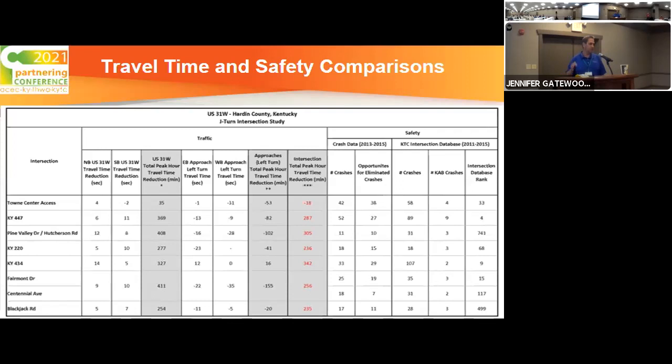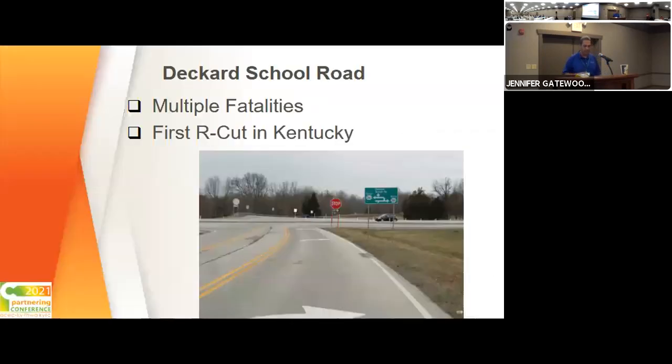Now, at this point, we eliminated 2 intersections. We eliminated the Pine Valley Hutcherson because it had quite a bit of adverse travel time from the side roads, and we thought there might be some political opposition to that. Plus, it didn't have a huge number of crashes. It had 11 crashes, and we could maybe eliminate 10 of those. And then we also eliminated Fairmont Centennial, which was 2 offset intersections that were all signalized, and the district was doing an in-house project to bring them together. Since been built, and they didn't want to change it again right after reconstructing it.